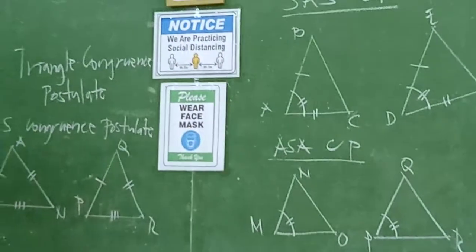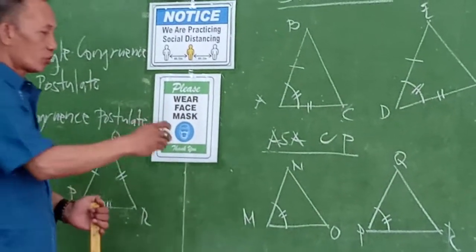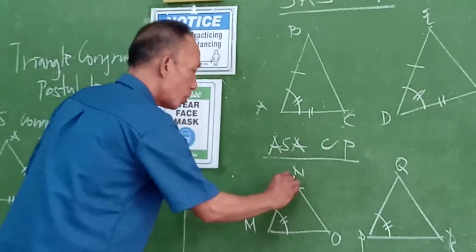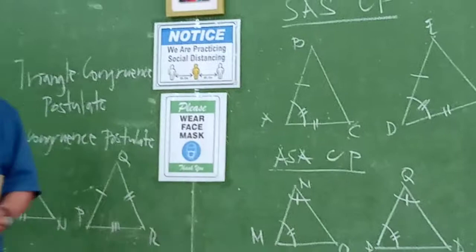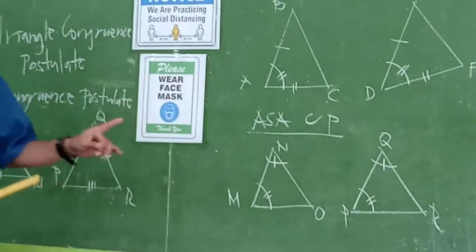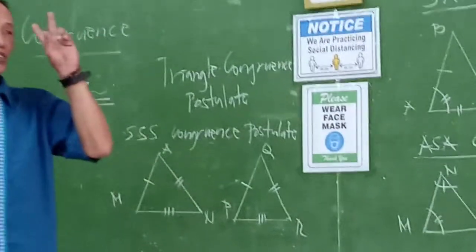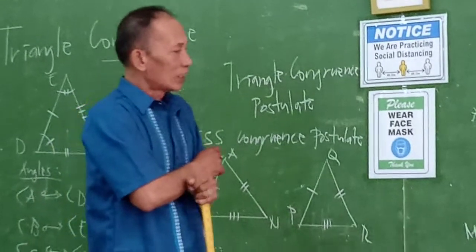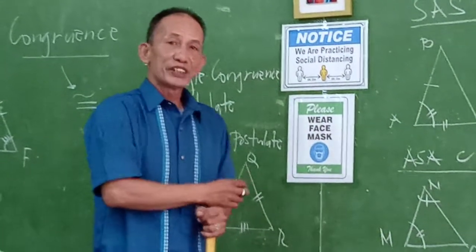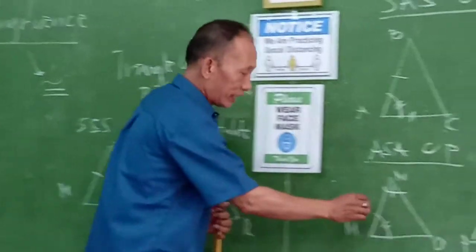Meaning to say, equal in measure. Then we have angle N is congruent to angle Q, since N and Q are corresponding angles. So what we are looking into in these two figures are the included sides, ang nasasakupan nila, between the two angles.